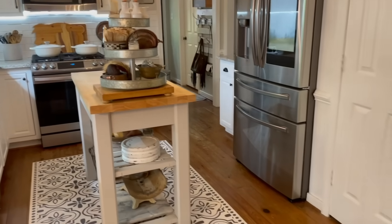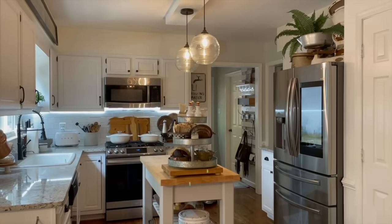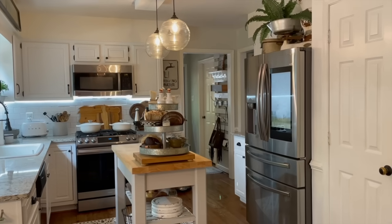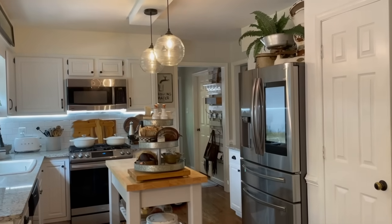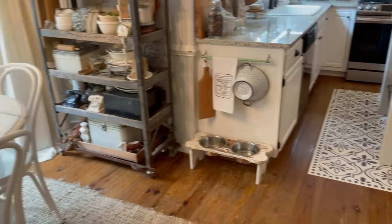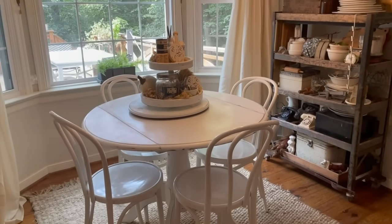So this gives you another view of the kitchen. There was a light fixture above this, and it really wasn't centered very great in the room. I don't really know what they were thinking, to be honest. So we created the box and then made it so we could hang two fixtures there, which serves our needs a lot better. And then I'm going to bring you around here. This is our kitchen area, our little eat-in area.